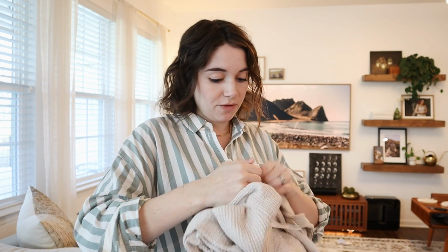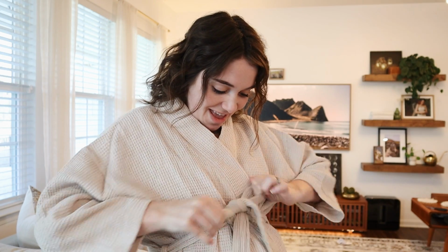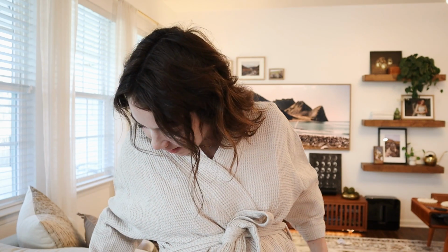I'm going to give this and also the little bath towel a good wash before use, of course. Let's try this on. Looks like a good size. Here we go. Oh, this is perfect. I mean, it'll be easier to tie lower when I don't have a bump, but I love it. Oh, it's comfy, it's cozy. It has pockets, always a must, and yeah, I know I'm gonna get a lot of use from this. This color too, it's just so versatile.